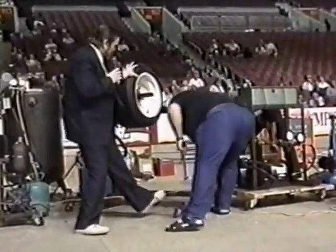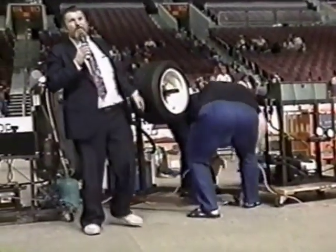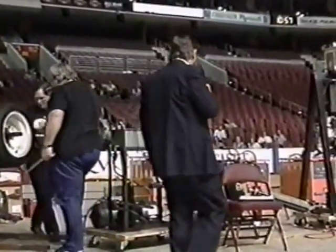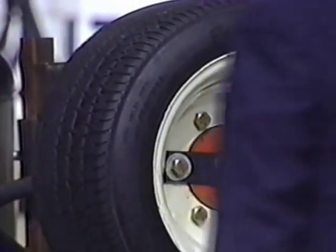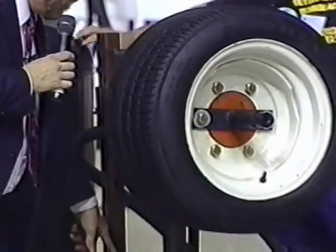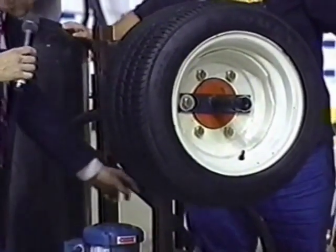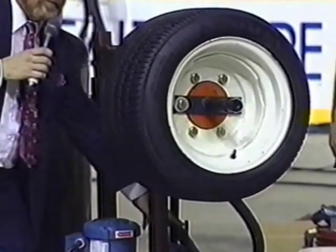Okay, now you see this unit right here? This is a big tire. It could be a truck tire. They just had a smaller tire for getting indoors. But imagine this as a big truck tire. Right over here, we got a hydraulic motor, electric motor that is going to power a hydraulic drive. And by the way, the pressure on this hydraulic drive is 70 pounds per square inch.